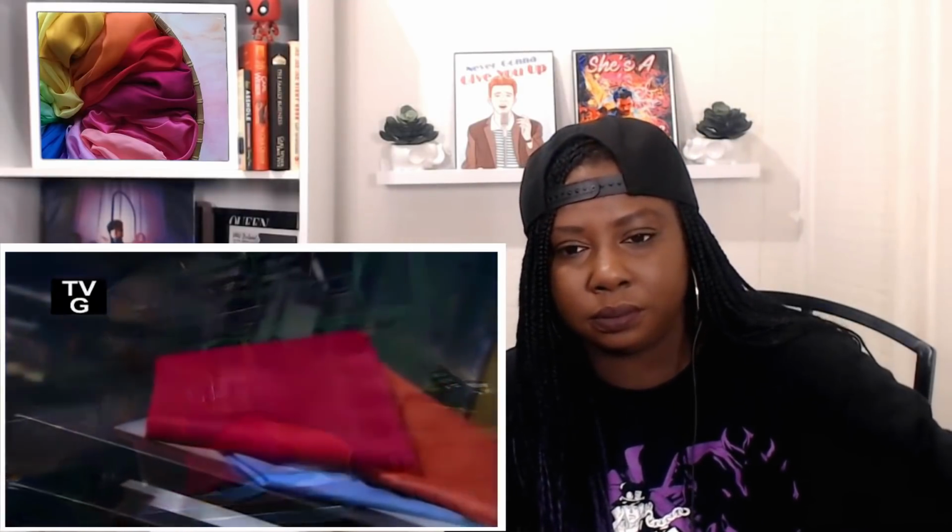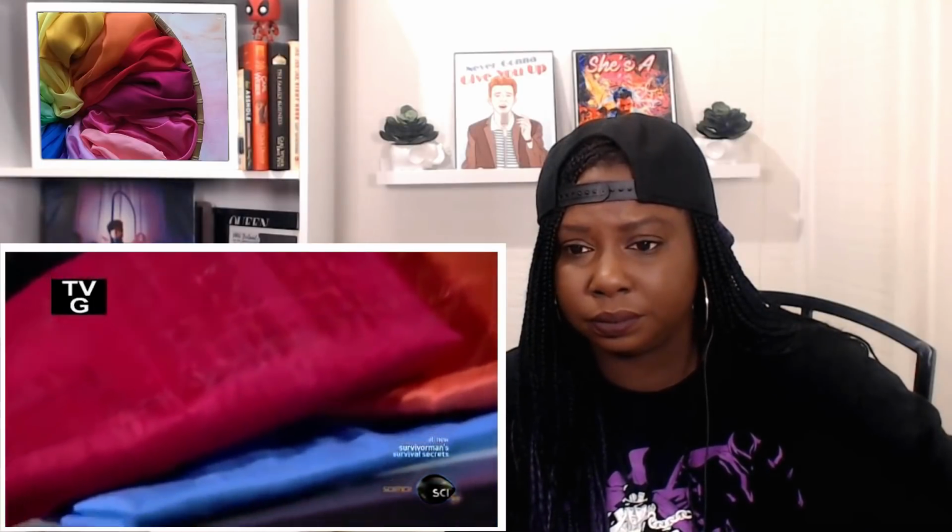Silk is next. Silk was never on the list of things I must have in my house. No, not silk. Feels nice. It's not my thing. Silk fabric originated in China at least 5,000 years ago and became a coveted luxury.